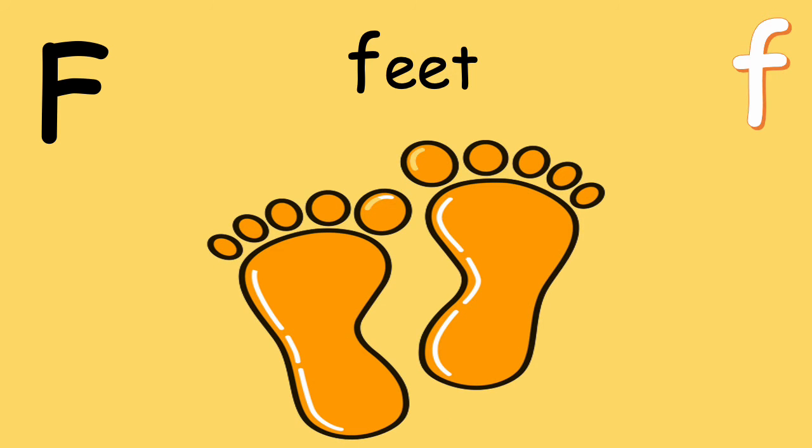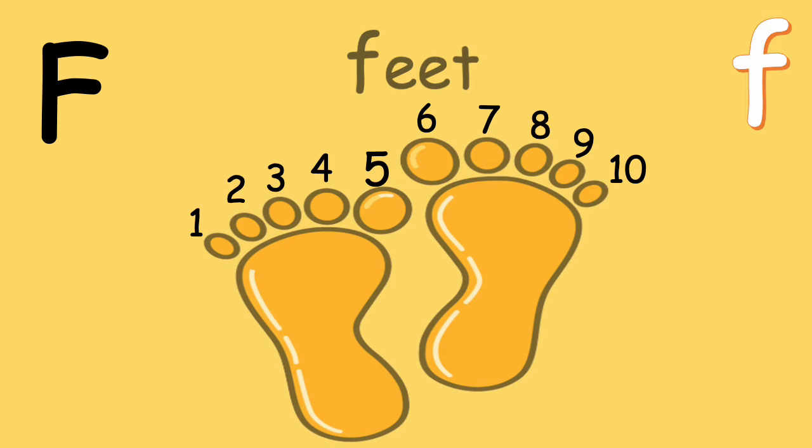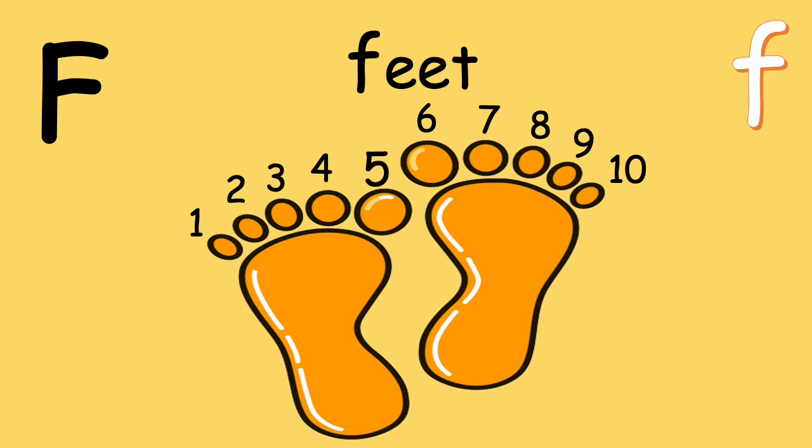Like feet. Do you know how many toes we have in our feet? Let's count together. 1, 2, 3, 4, 5, 6, 7, 8, 9, 10. We have 10 toes in our feet. Feet.